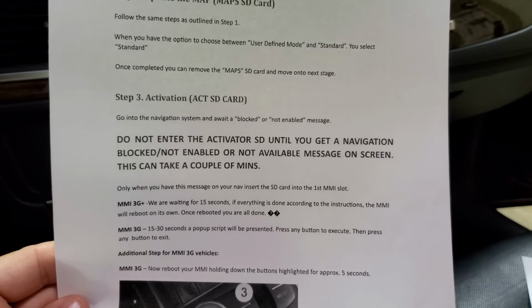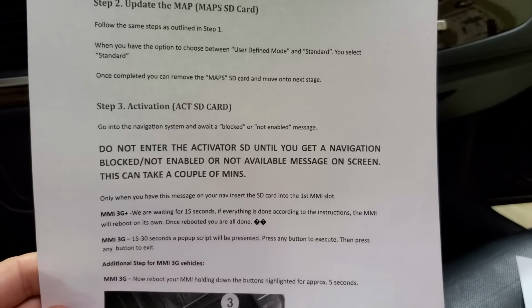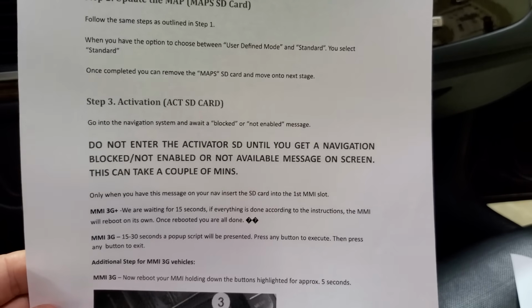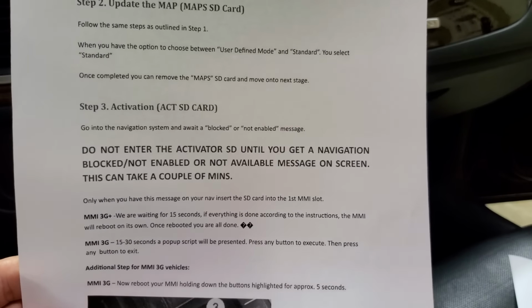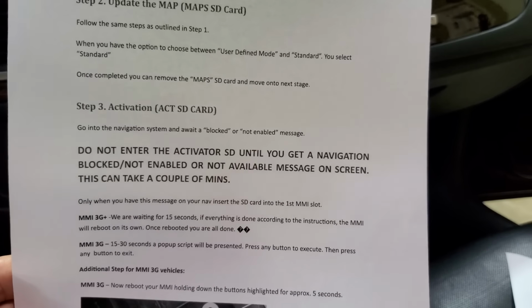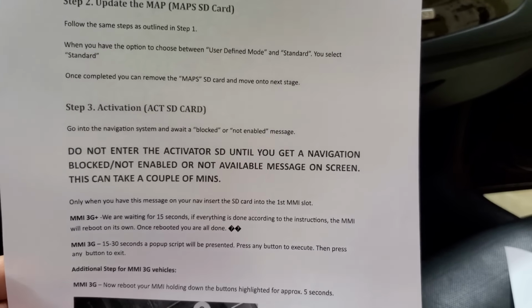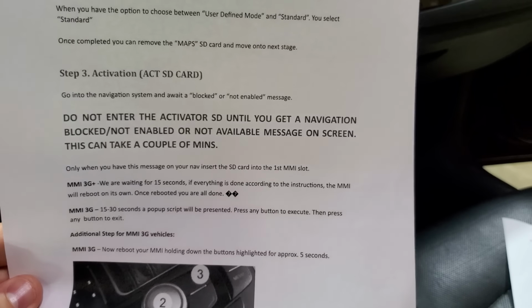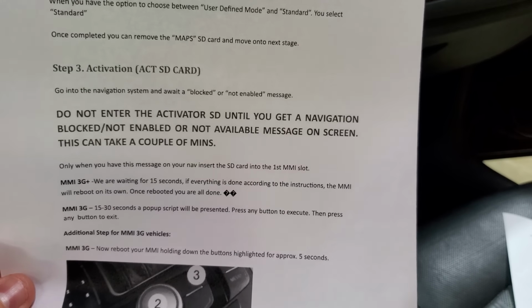It says that when we do that, we should get a blocked or not enabled message. Don't insert the activator SD card until you get the blocked or not enabled message, or the not available message, on screen. It can take up to a couple of minutes, so it's really important not to put the card in too early. Only when you get this message, put the SD card into slot number one. Remember, we're the 3G plus, so we're gonna be waiting for 15 seconds.